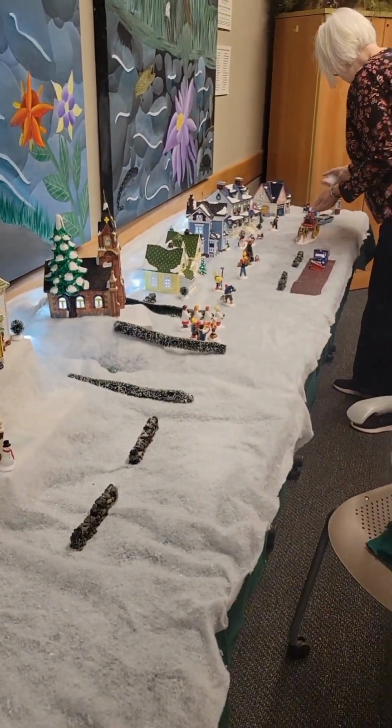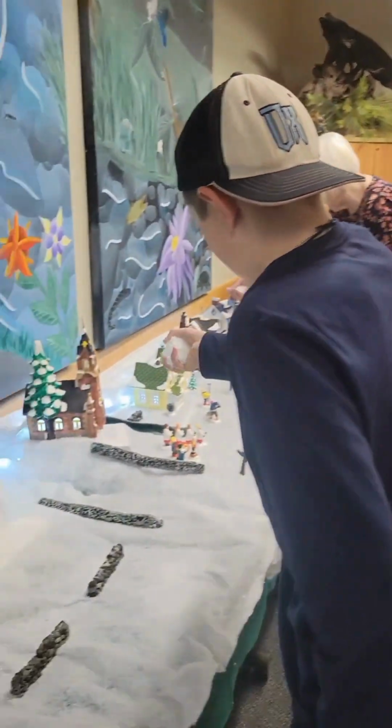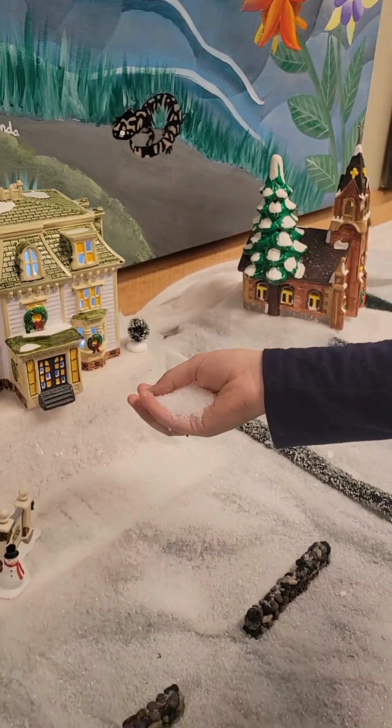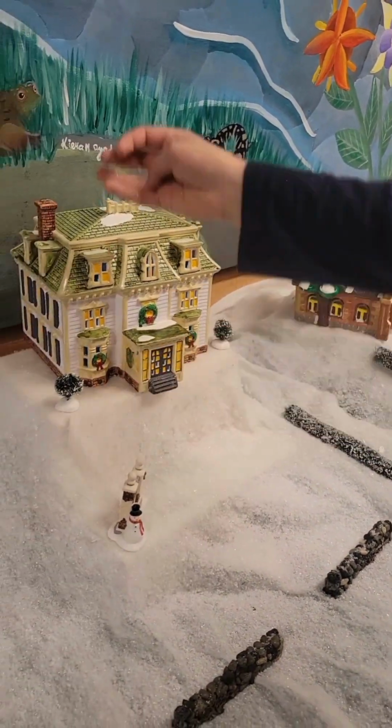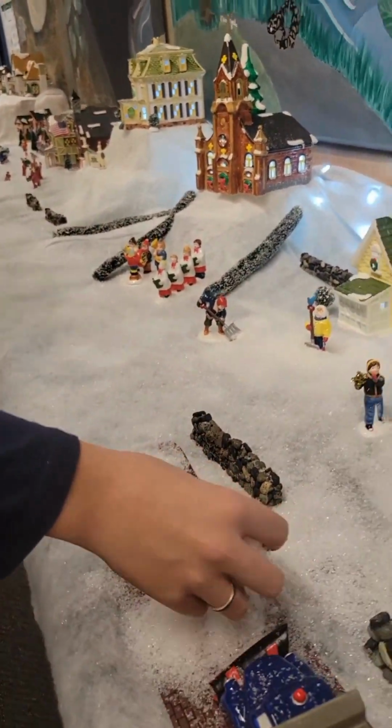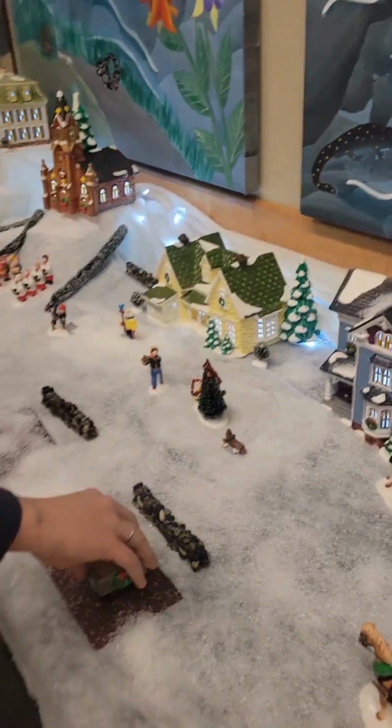This is the fun part, because you just take it and you just start spreading it. Making it look nice and hardy. It's a big snowfall here, boys. Okay. You know what I like to do?